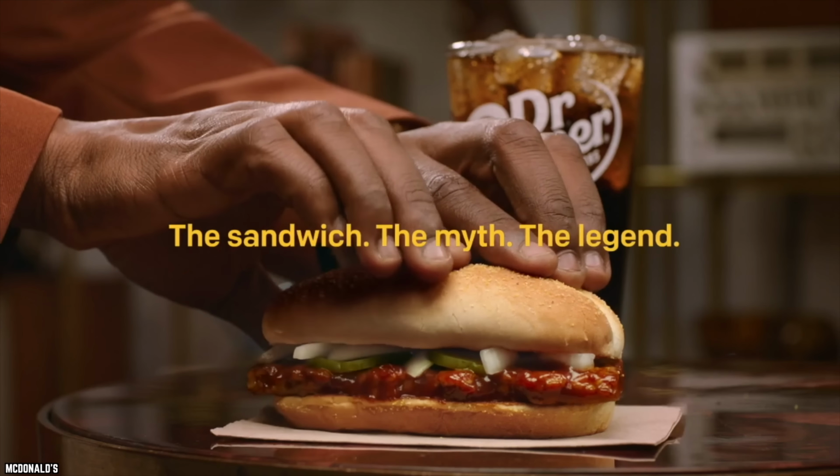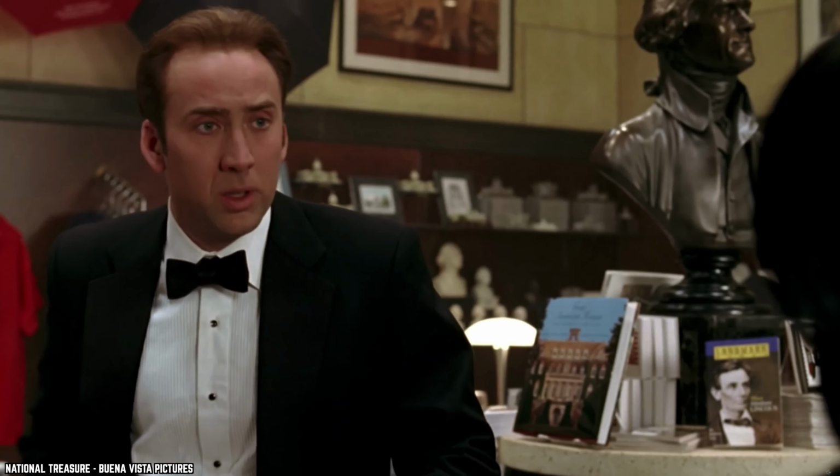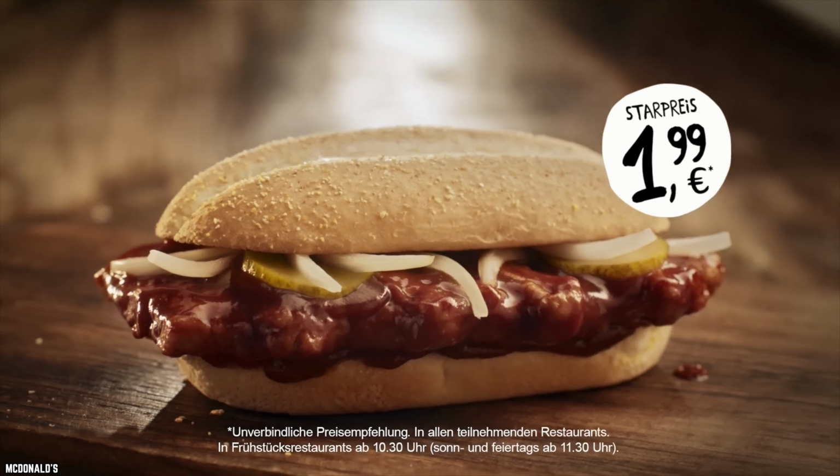So, if you happen to be a fan of the boneless pork classic, do yourself a favor and have your wallet ready in November, because you may have to stock up on the popular sandwich.